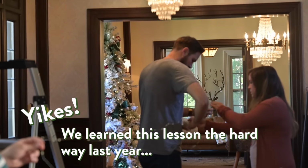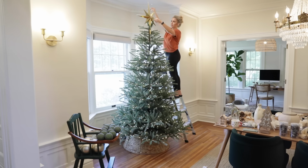Also, when you do start to light your tree, I recommend starting from the bottom and working your way all the way up. And when you get to the top, try to leave yourself a lot of extra light, because when you create your topper, which is the next step, you want to make sure you can light it up and add the lights there.